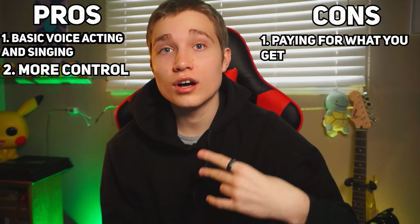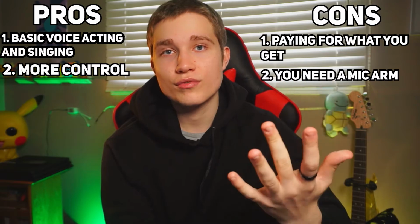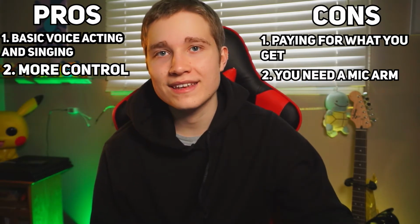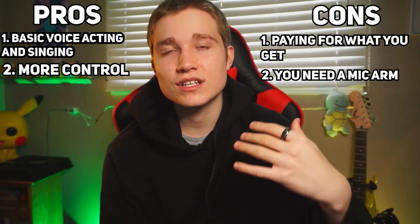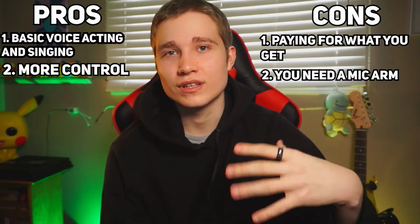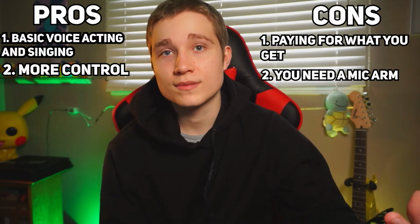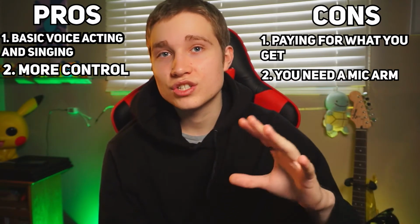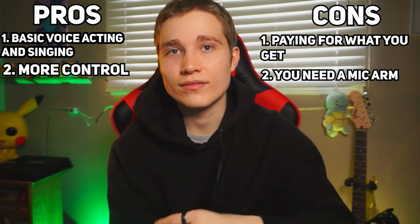My second con would be you need to buy a mic arm for these mics. The reason is that with all your desk banging, your mic and your keyboard, the mic tends to pick that up, meaning it's going to get into your recording and it's going to sound really bad having keyboard and mouse clicks over your voice. A mic arm is cheap, around $10 to $20 where you could find it, but it's still an extra thing you have to buy.